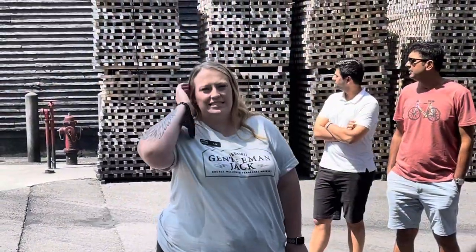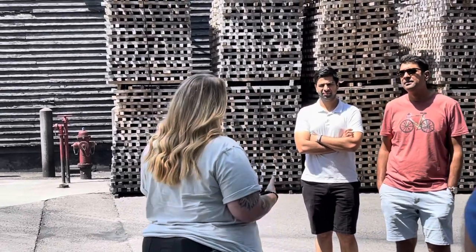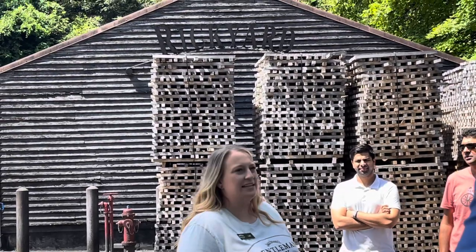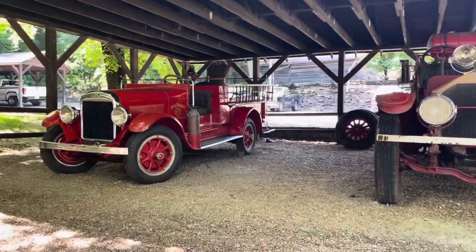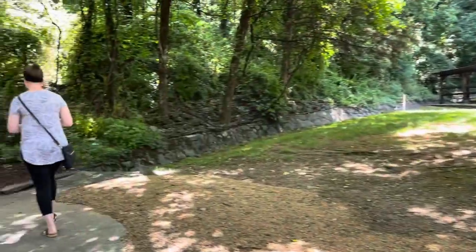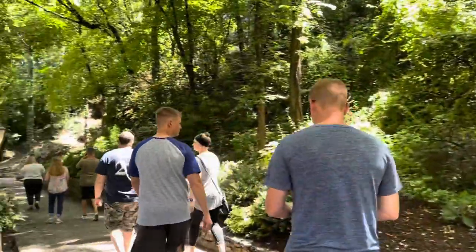Back in Jack's day, this here was called the Lincoln County process, which involves mellowing or filtering it through charcoal. This right here is one of the things that separates us from a bourbon. So this is where the water comes from when they make Jack Daniel's.